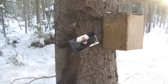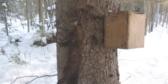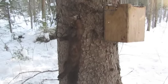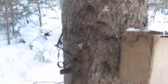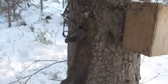Wow. So here's the Marten box, and obviously a Marten's been caught here, and so we'll take this one, and the set has been reset already. So they'll take that back to the trapper's cabin and unthaw it and then start to skin it.